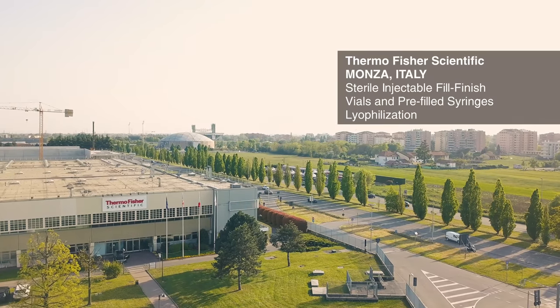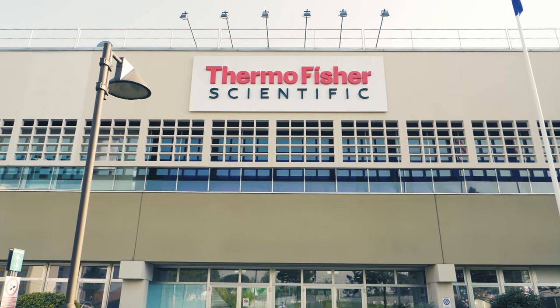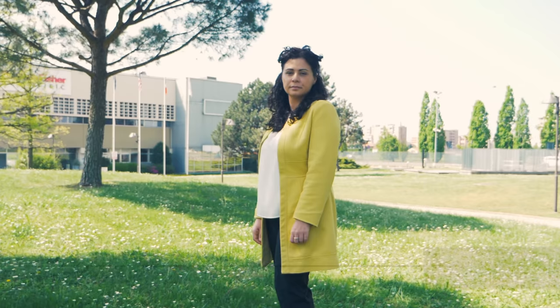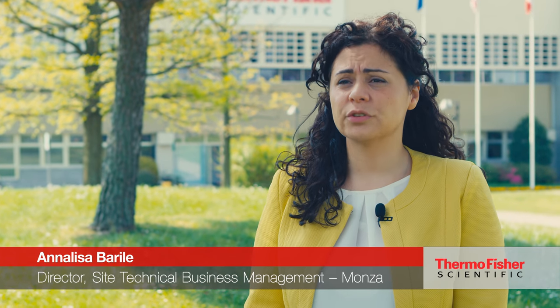It's a really exciting set of capabilities that we now offer. Drug product development, small molecule and large molecule drug product manufacturing, perfectly combined through the integration with Thermo Fisher clinical packaging and logistics services.